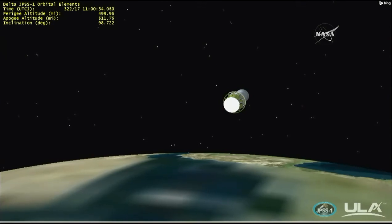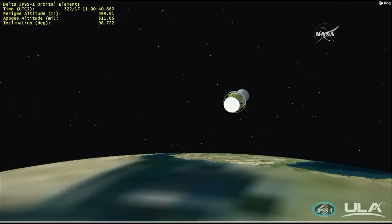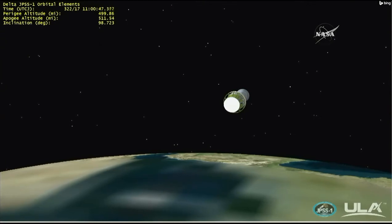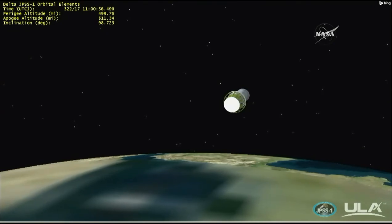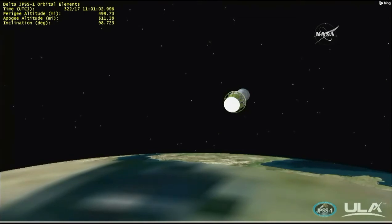Now 2 minutes remaining until engine restart. Second stage systems all appear to be operating nominally. Vehicle body rates have all been nulled out in preparation for engine ignition.